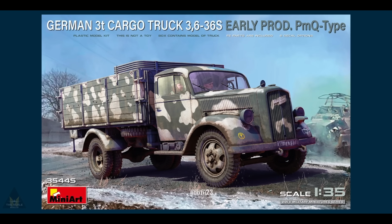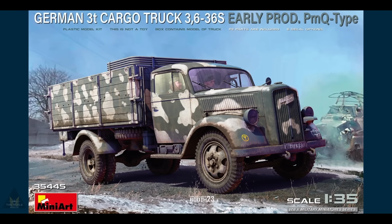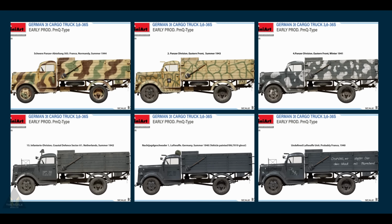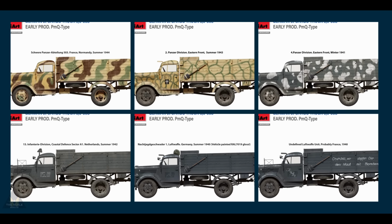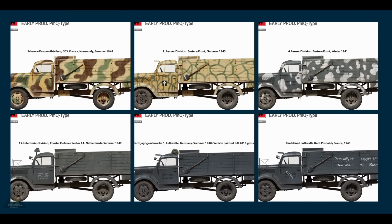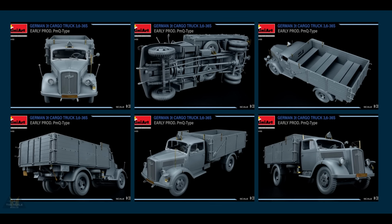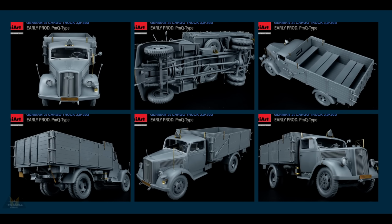MiniArt are all set to produce in 1/35 scale the German 3-ton cargo truck 36-36S. This is often referred to as the Mercedes-Benz L3000 and played an essential part for Germany in World War II, deployed over multiple fronts. This kit comes with 6 different options and lots of PE parts and high levels of detail. The truck was powered by a 3.6-litre 6-cylinder petrol engine and was used extensively for transporting troops, equipment, ammunition and supplies throughout the war.